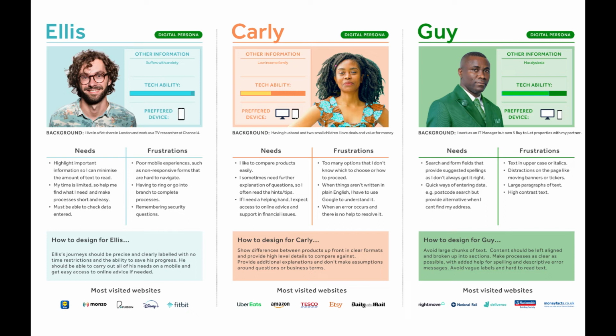So what I've also done to the personas, we've added in some of the traits from accessibility as well. So Guy's got dyslexia. We've got Alice, who can't read my text now. Suffers from anxiety. I'm going to look at this; it's going to be even bigger, isn't it?